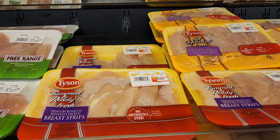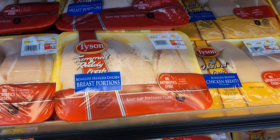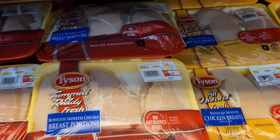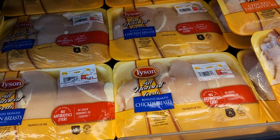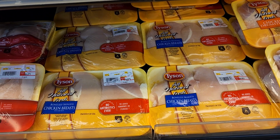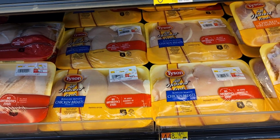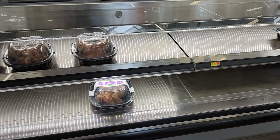These are chicken breast strips. Let's look at the chicken breast. Okay, here is the boneless, skinless chicken breast from Tyson, and these are $5.58 a pound. These over here, boneless, skinless chicken breast, also Tyson, but a slightly different kind. I'm not really sure the difference between the two. Maybe you guys can educate me in the comments. But this one's $4.48 a pound, but I'm just happy that they have chicken here.